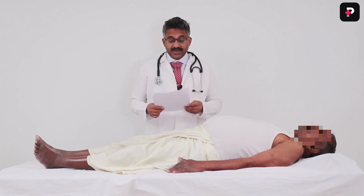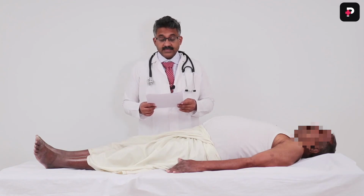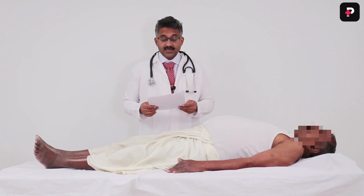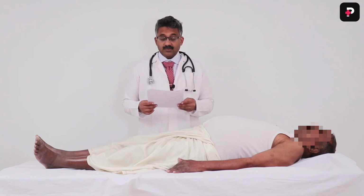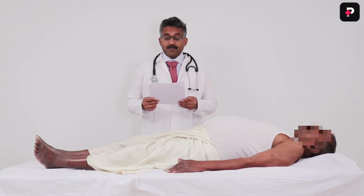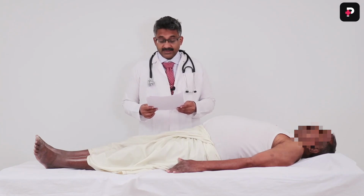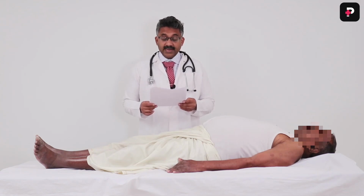An 85-year-old male patient by name X, and his occupation is a farmer. He has studied till SSLC, that is till 10th standard, and he is from Bangalore rural, that is from Kolar district. The chief complaint: numbness of the right side of the body since 1 week, giddiness since 1 month. So the chief complaint is numbness of the right side of the body since 1 week and giddiness since 1 month.